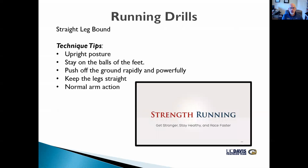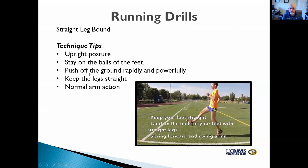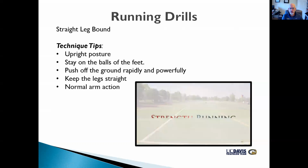So in general, you want to make sure that you have an upright posture, normal arm action, coming off the balls or at least midfoot, heels never really strike the ground, trying to maintain that straight-legged position.